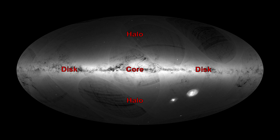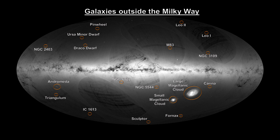The image clearly shows the structure of our galaxy with its core, disk, and halo. Darker regions across the galactic plane correspond to dense clouds of interstellar gas and dust that absorb starlight along the line of sight. As Gaia rotates and captures the light from stars around us, it also sees orbiting and local group galaxies. Several are visible in this image.